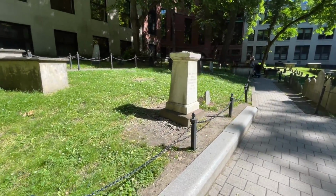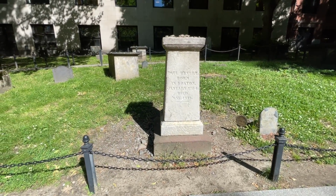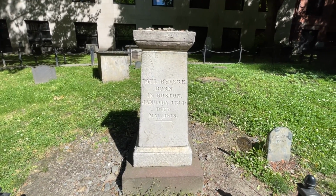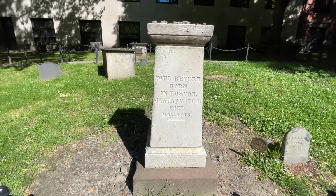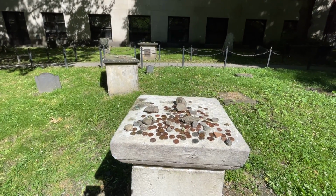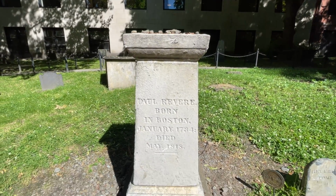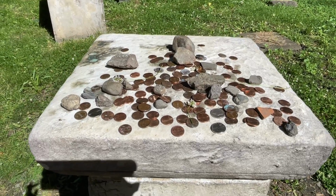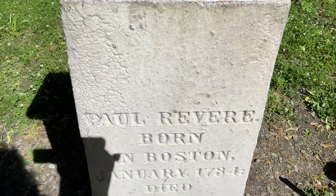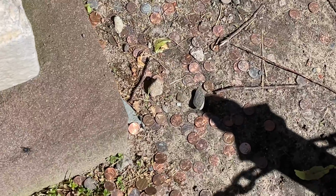There's the bells again. Here we have it. Paul Revere. Born in Boston, January 1734, died May 1818. Look at all the coins and rocks people have left for him. Shadow is pretty bad this time of day. Apparently there's so many they've fallen down and landed on the ground.